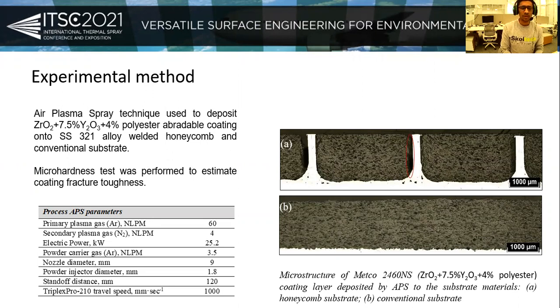The spray parameters include argon gas as the primary gas and nitrogen as the secondary gas, which is sprayed using the Triplex Pro 210 plasma gun. As you can see here in the picture, the morphology of the coating of the honeycomb structure is shown in figure A, whereas the conventional substrate is shown in figure B.